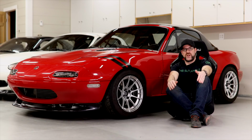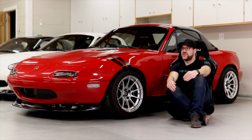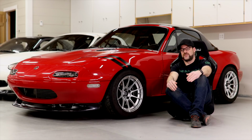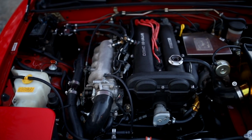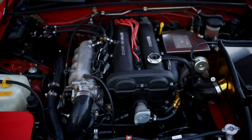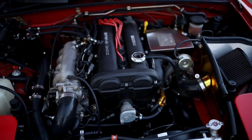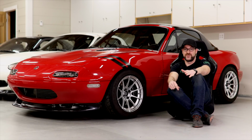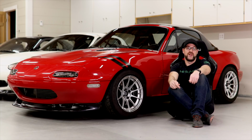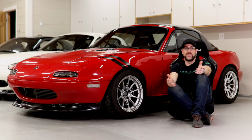So there's a lot of different ways you can go turbocharging a Miata. There are cheaper kits out there, and then there's kits like Flyin' Miata, which is what I decided to go with, because their kits are just so well sorted out. The turbo that's included in the Flyin' Miata kit is a Garrett GT2560, which fits the displacement of the engine really well. It spools up, it's at full boost at 3,000 RPM, and it doesn't feel laggy at all on the street.